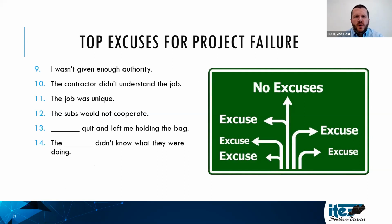Number nine, I wasn't given enough authority. I have heard this one a few times, and I think that sometimes comes when someone from management is kind of overseeing the project manager and trying to assert a lot of their authority. When that does happen, it's important to address it in the beginning as best as you can to work with that person. And if you don't have the authority, then sometimes it's even best to see if you maybe need to switch who the project manager is to someone that you feel is the one in authority.